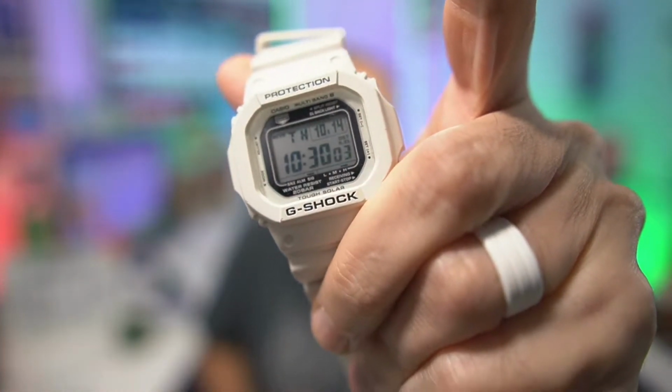They just always work. This particular model needs no batteries. Well, it has batteries, but they recharge by solar. The black part around here is a solar panel. So you will never charge it like a smartwatch, nor will you ever replace the batteries. This can go 200 meters underwater. The Apple Watch is only 50.